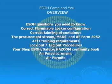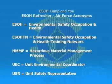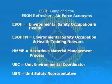flammable locker configuration, labeling of containers, procurement streams, MSDSs, 3952s, training requirements, lockout tagout, and Air Force acronyms.